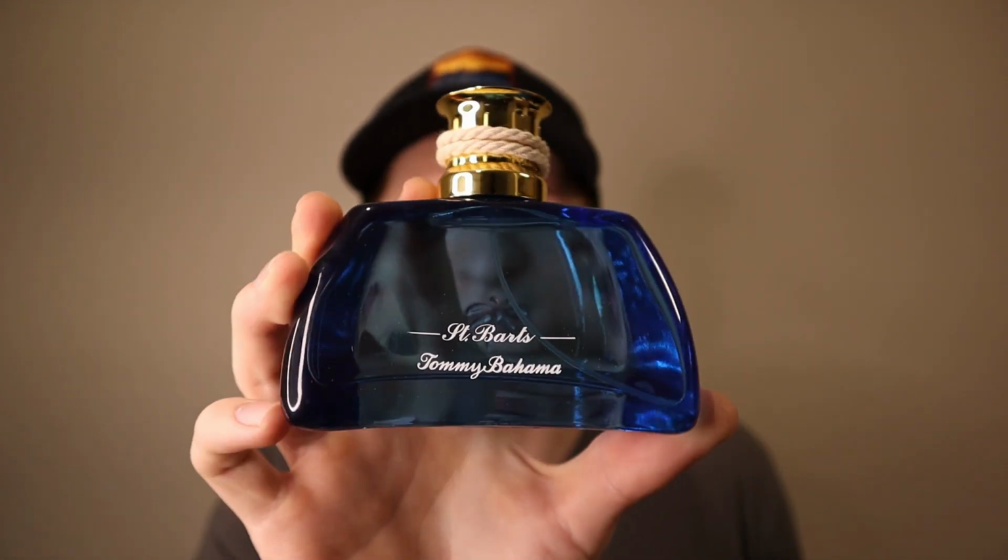Again, that was Tommy Bahama, Set Sail, St. Barts. Well, there you guys go. That was my first impressions of 5 fragrances new to my collection. For the most part, like I said, these are all warm weather fragrances, except for the Montblanc Individuel, that one is more of a year-round fragrance, but based on the smell, it would definitely work in the warm weather as well.